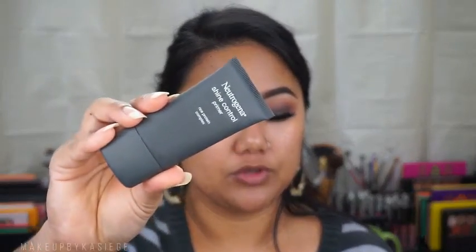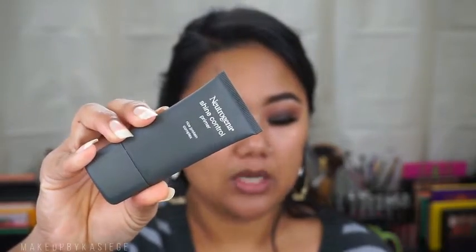Now that I have that into my skin, it makes me look nice and dewy and glowy. I'm here for it. So for my drugstore primer today, I'm going to be going in with Neutrogena's Shine Control Primer, and it makes your face just feel smooth. If you guys are new here, just to let you know, I do have oily skin. So this primer, when I was living in Hawaii, really made a difference for me.